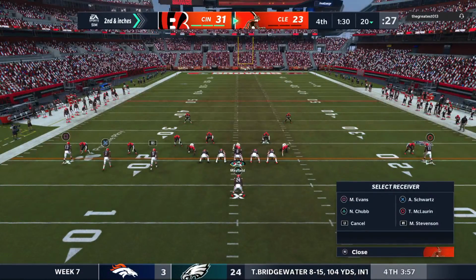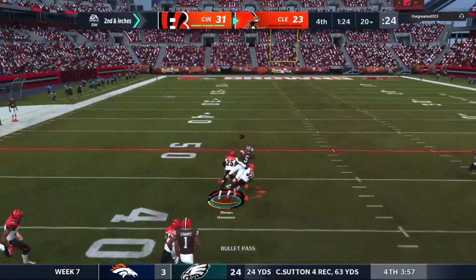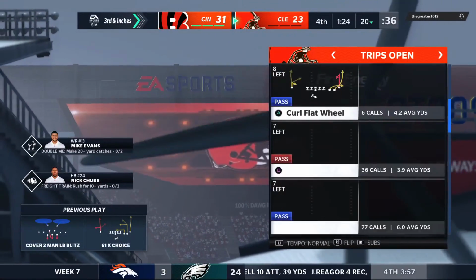Still a few inches short of a first down as they come up now on 2nd down. Here's Mayfield. And this one incomplete. Too much contact to hold on to that one, and it's 3rd down.